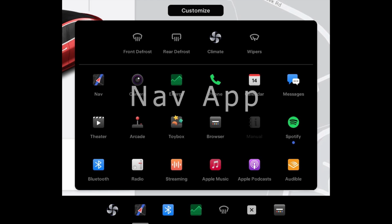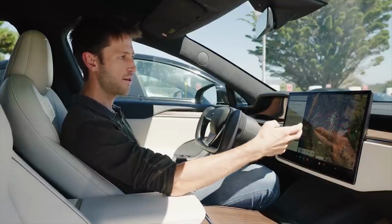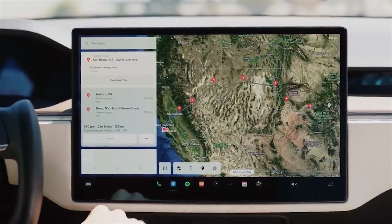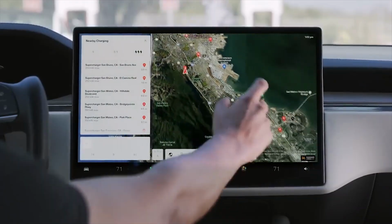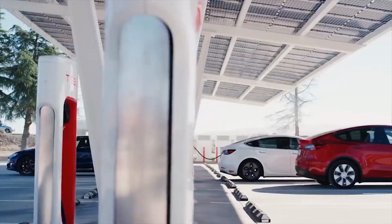Navigation app. There's a new icon for the navigation app. The app is available in the All Apps menu and can be pinned to the dock at the bottom of the screen. Instead of having to minimize apps by swiping down or tapping the icon for the app that's open, users can now simply tap the nav icon to go back to Tesla's navigation screen.